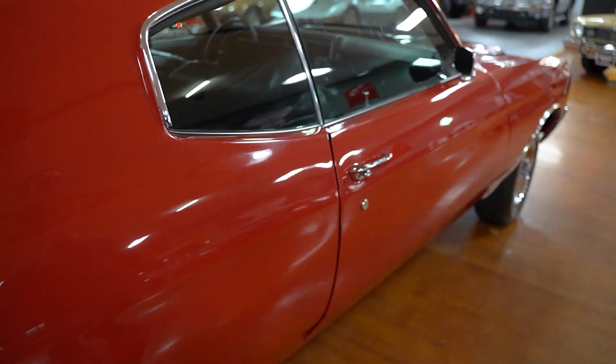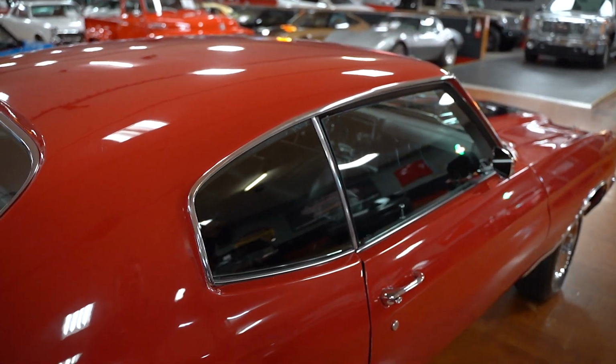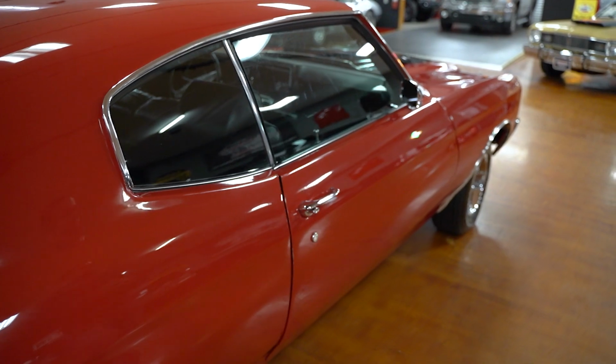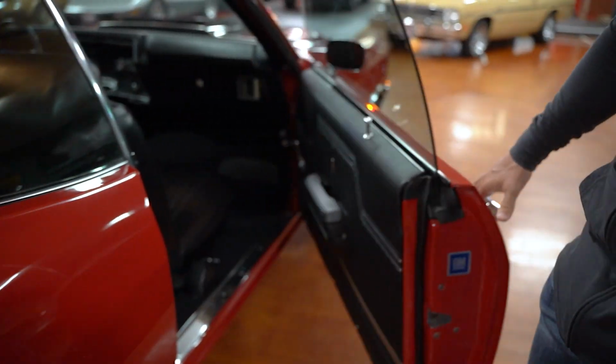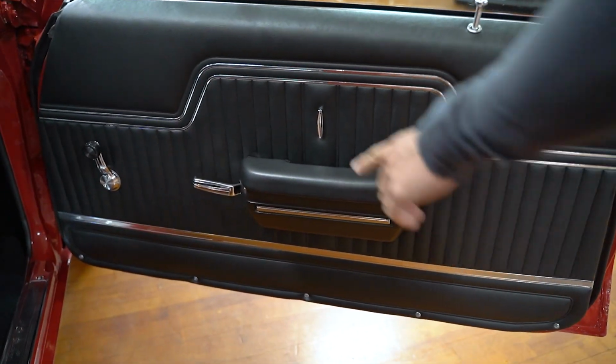Again, usually I send it to my body guy. He's really good at that kind of stuff. I'm going to show you the hood fitment's off a little bit too. We'll try to adjust both of those. If we can't, we can't. It's not the end of the world. If the car runs and performs and does everything that it should, that's the important part.